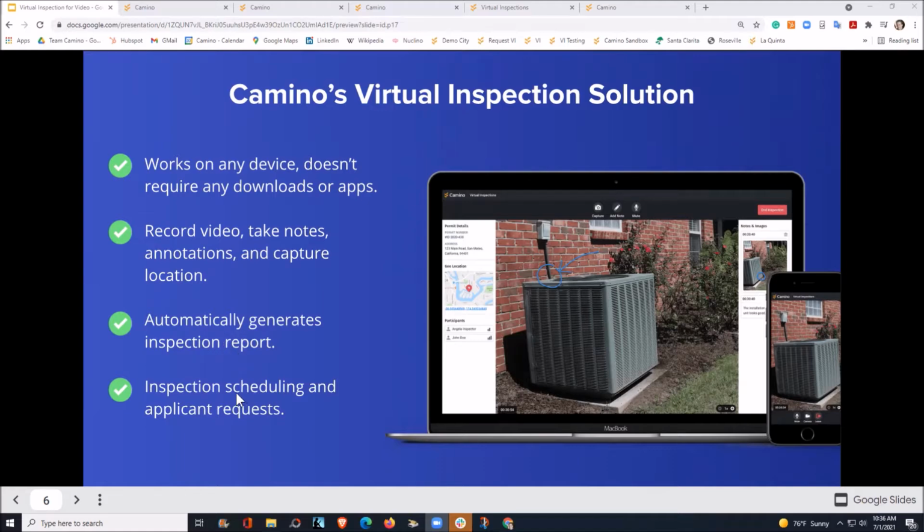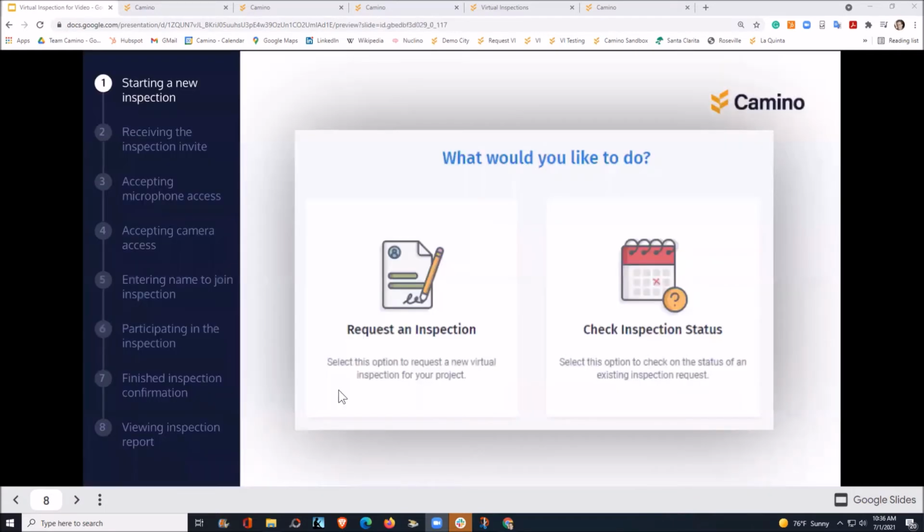Lastly, which was a big request from some of our customers, is to be able to schedule inspections and allow applicants to be able to request virtual inspections.